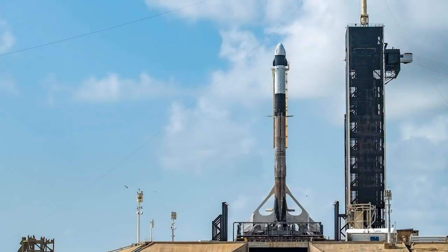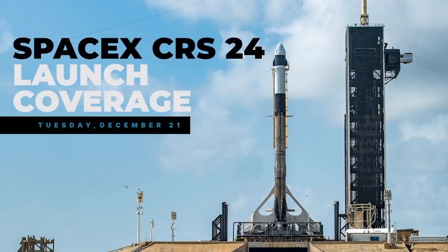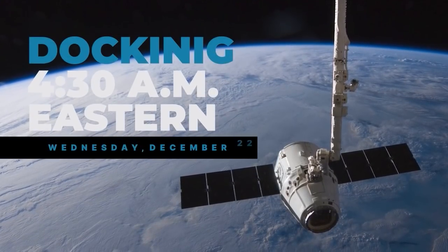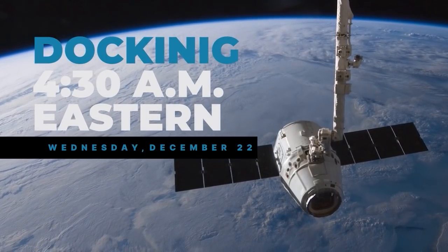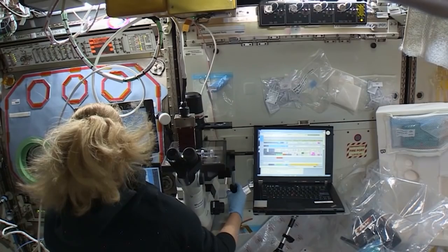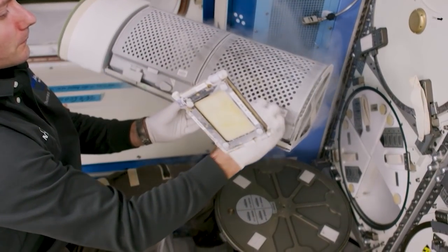Cargo Dragon is in the final preparations for its targeted launch at 5:06 a.m. Eastern on December 21st. This is SpaceX's 24th cargo mission, set to launch on a Falcon 9 from Launch Complex 39A at NASA's Kennedy Space Center in Florida. After reaching orbit, the Cargo Dragon will then dock with the station the following day at 4:30 a.m. Eastern.